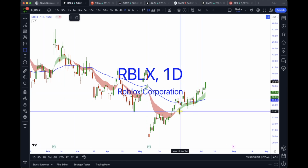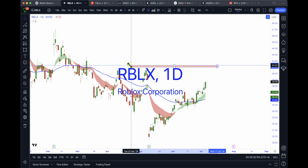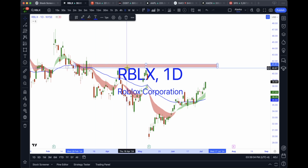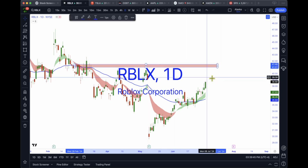Check it out. Now, they do have some resistance happening right in this $41 area, and they've had it before. When I go left, you can see how many times this was a major resistance for them. The resistance even went all the way up to about 42.62, but I'm going to set this down on the big wicks that I see from the past, but this is an area to look out for.